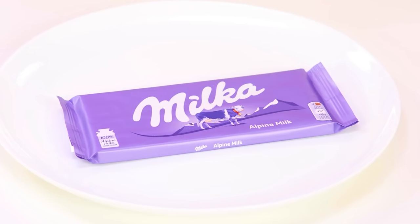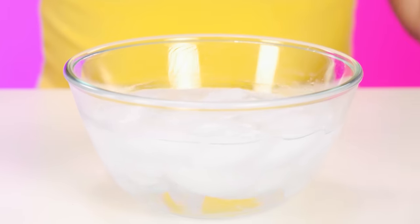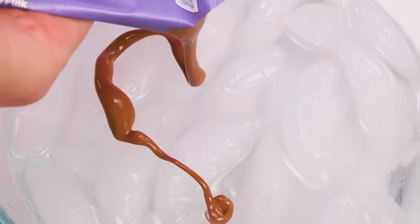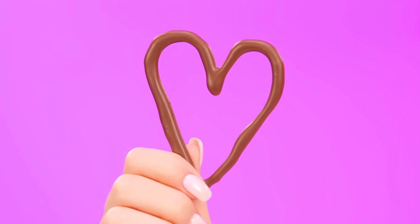Well, shall we start? I'll be the first. Wow, a chocolate bar. Cool. But what's wrong with it? How do we eat it? It's completely melted. I don't envy you. We need to come up with something urgently. An idea. I know how to eat my chocolate bar. I need ice and scissors. But first, I'll try a little. Yummy. If you pour liquid chocolate on ice, it will harden, and I can safely eat it.